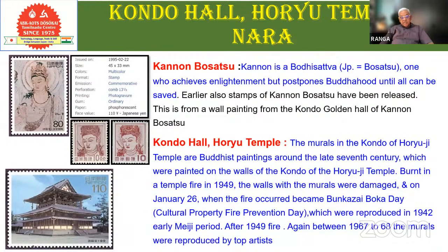And then the second one in the first series is Kannon Bosatsu. Kannon is a Bodhisattva, Bosatsu in Japanese. A Bodhisattva is one who achieves enlightenment but postpones Buddhahood until all can be saved. Earlier, stamps on Kannon Bosatsu have also been released. This is from a wall painting of Kannon Bosatsu in the Kondo, the Golden Hall. The Bodhisattva's painting is from that hall. And then the Kondo Hall of Horyuji Temple.